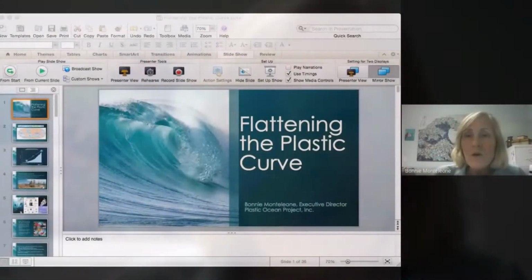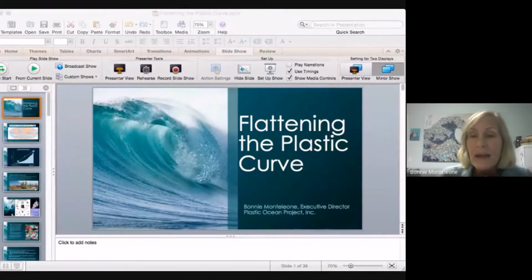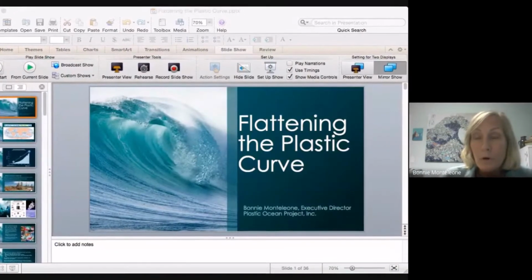This is a serious crisis, and hence why we're going to talk about why we have to bend that plastic curve, or flatten it would even be better. So let me cue up my show here.